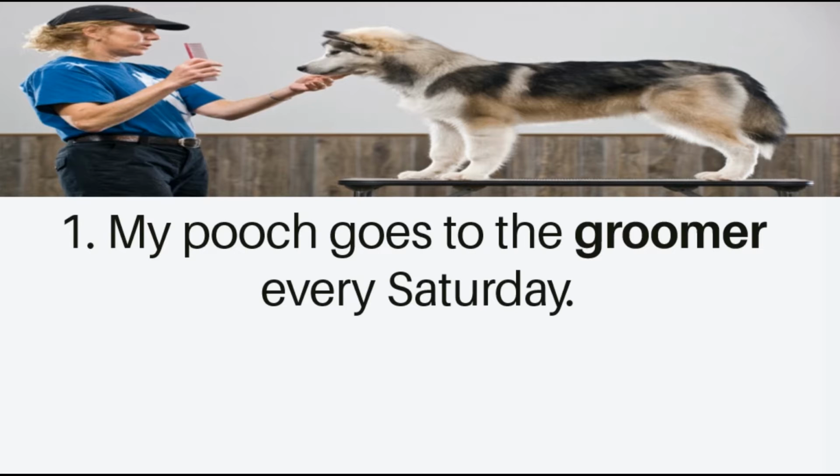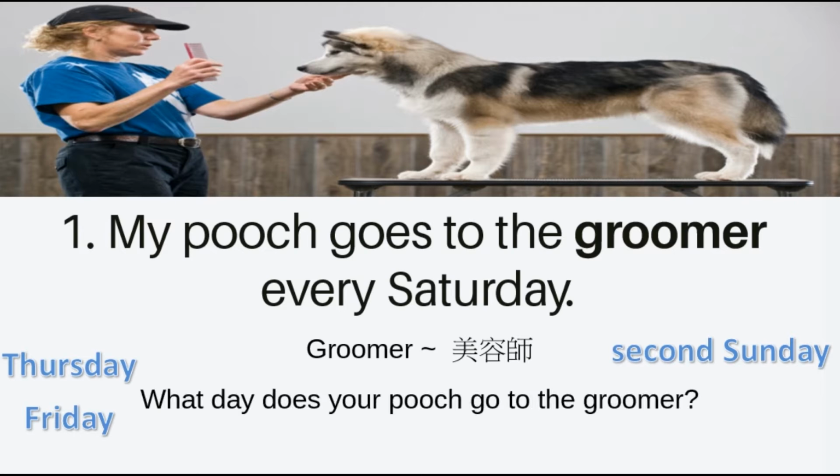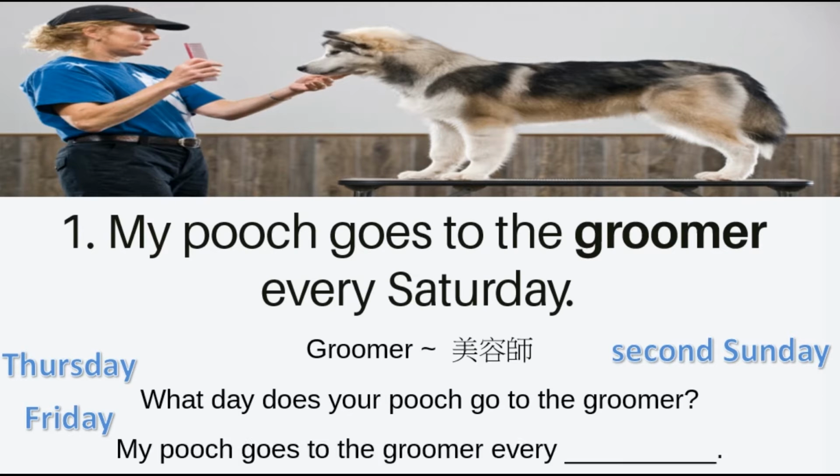Number one. Groomer. My pooch goes to the groomer every Saturday. 每个星期六，我的狗狗去找 groomer。Groomer 就是美容师。You could take your pooch to the groomer just about any day of the week. 譬如说，every second Sunday，every Friday，every Thursday. What day does your pooch go to the groomer?